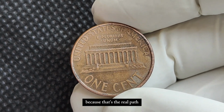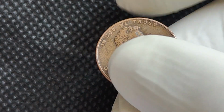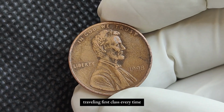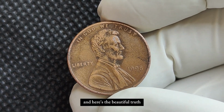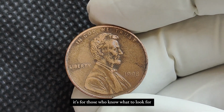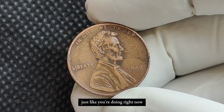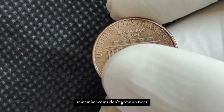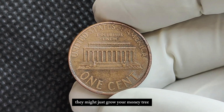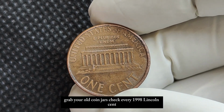Because that's the real path, not just cashing in a coin, but transforming your family's future. Imagine paying off your mortgage, funding your kids' education, traveling first class every time. And here's the beautiful truth. This opportunity isn't just for lucky people, it's for those who know what to look for, act fast, and take bold action, just like you're doing right now. Remember, coins don't grow on trees. But if you play this right, they might just grow your money tree. So before you toss another penny in the tip jar, grab your old coin jars.